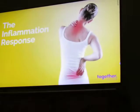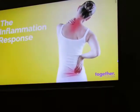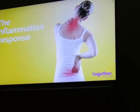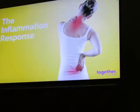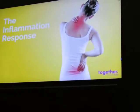Okay, let's talk about one more difficult system in the body. Let's talk about inflammation. Now, the inflammatory system within the body, we all have it, and we tend to think of it as a bad thing. We all, when we hear the word inflammation, think, oh no, that's bad. That means that I have some type of a condition or some type of a circumstance that is deteriorating or degrading tissues. Well, that may be true if it's uncontrolled, if it's in an unhealthy state within the body.